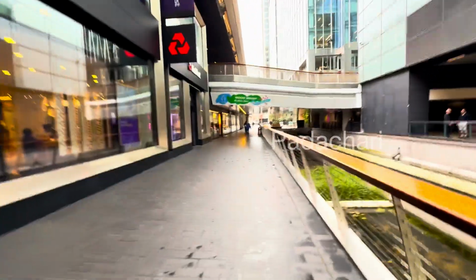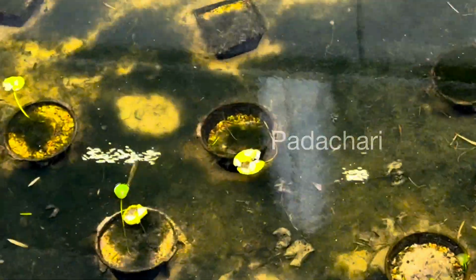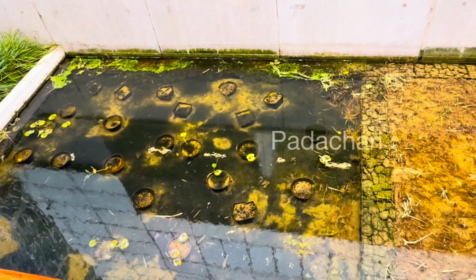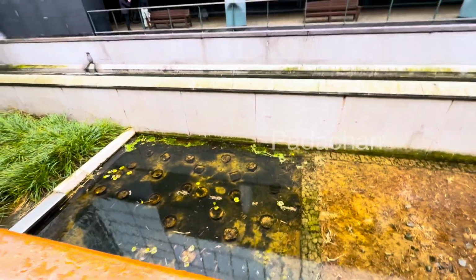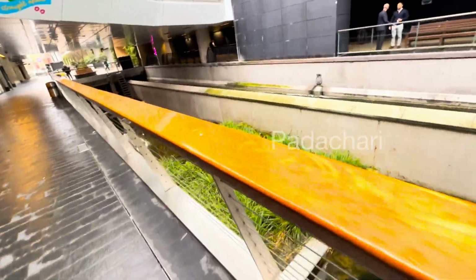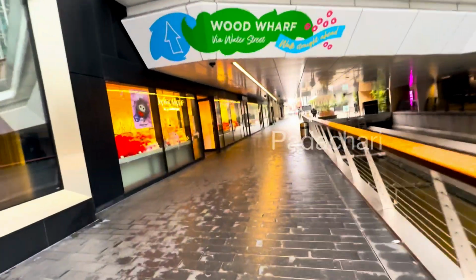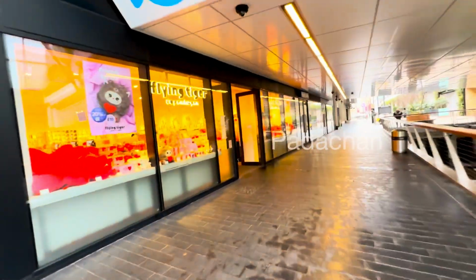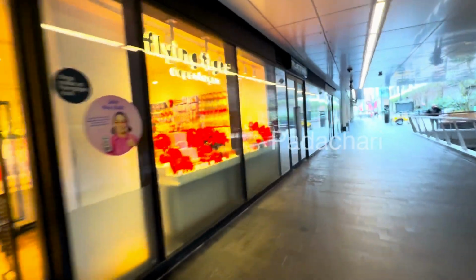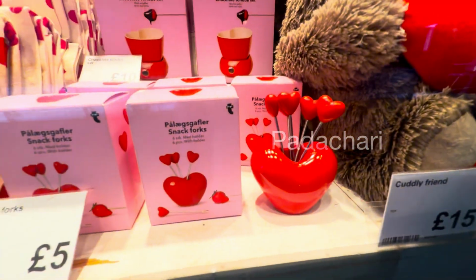Northwest Bank. Look at these beautiful lotus pots. I think it's not time for blooming, that's why these are like this. They are cleaning some weed, I mean grass, of course. Yeah, this is Flying Tiger Copenhagen, from Copenhagen. It's nice. There are lots of kids' stuff here.